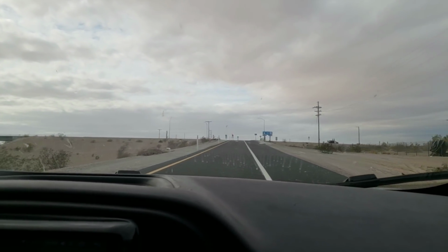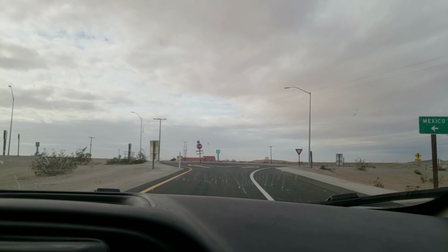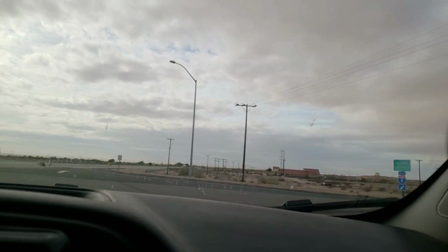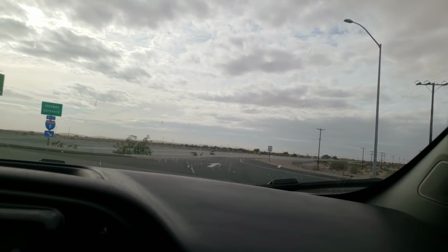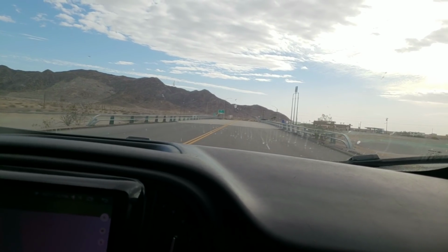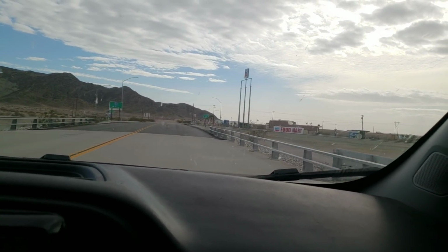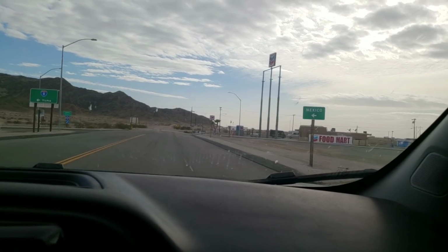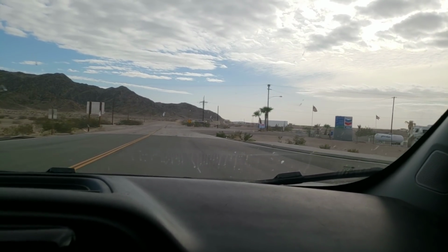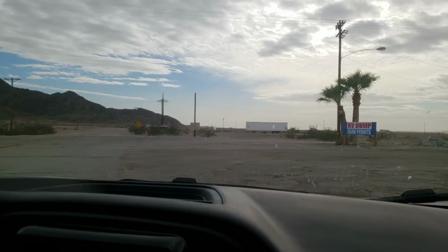Keep right. We decided we would stop right here at this Chevron and fill up our water and dump our tanks. I'm not sure if we need gas, but if we need gas, we'll be filling that up too. Well, we're going to fill up everything, get back on the road.